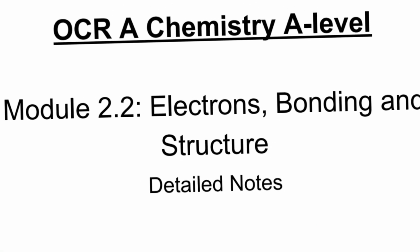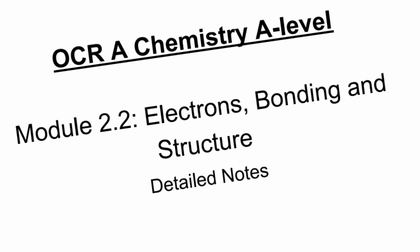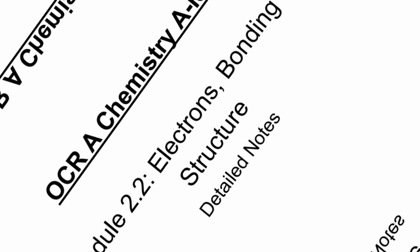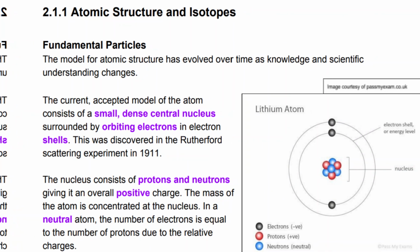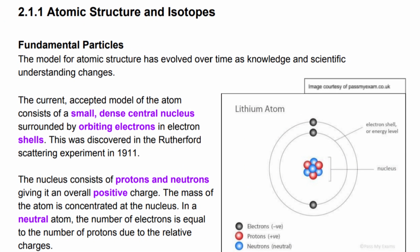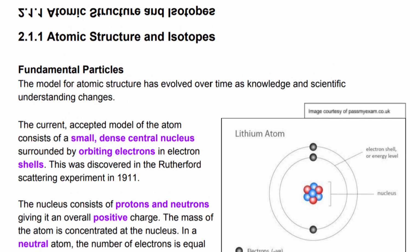Number 5. Physicsandmathstutor Notes, which are available online. The pros of these is that they're a free resource that you can download from the Physicsandmathstutor website. They cover most of the content and specification and include application of the content to example answers for exam questions, where they walk you through how to answer questions in an exemplary manner.